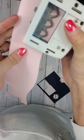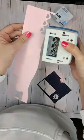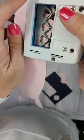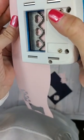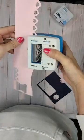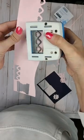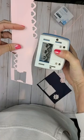And make sure it's covered and make sure those pieces are out of your way, but look how cute. We're going to line up the corner here, right there. And if we line that up and get our hearts along the bottom of the paper, make sure those hearts are out of the way. And then we're going to come this way and get that in there, and come back in this way.